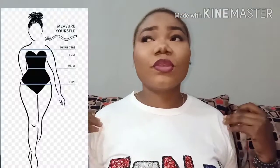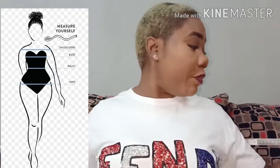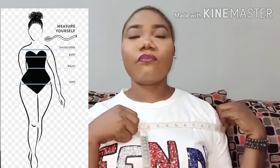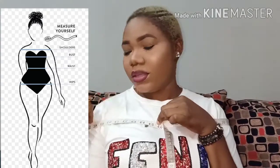So the first thing you're going to be doing is measure your shoulder. You're going to be measuring the widest part of your shoulder, because I see most fashion designers and most online size charts don't usually take shoulders into consideration. I mean, your shoulder should be part of whatever you're measuring to determine your body shape. So you measure the highest point of your shoulder. The highest point of my shoulder is 44. This is it, 44.